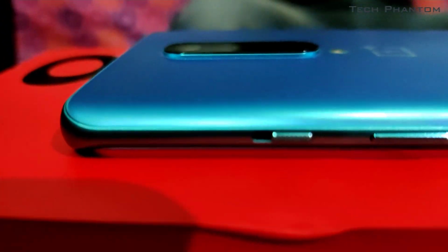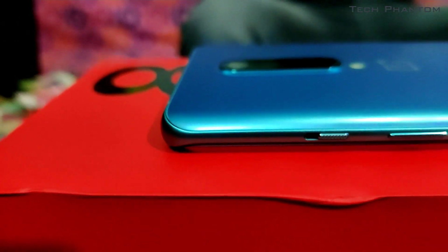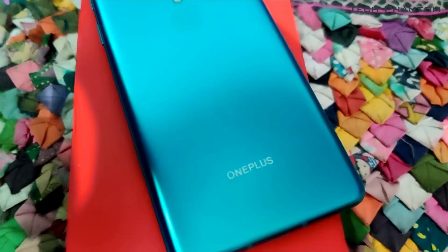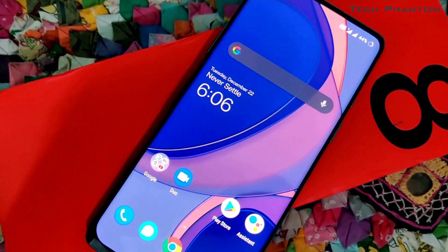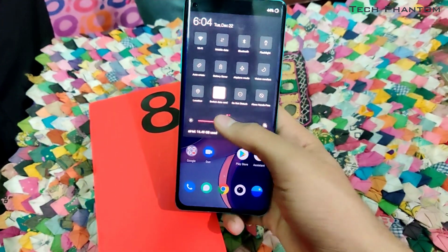And the display is a 90Hz Full HD Plus panel, which is pretty smooth. I know it's below the 120Hz displays or the 144Hz of the market, but that's fine. My naked eye cannot find the difference between the 90 and the 120Hz display. Now the phone is also powered by the Snapdragon 865, which has held up pretty well since day one, and the phone is still as snappy and smooth as when it was unboxed.